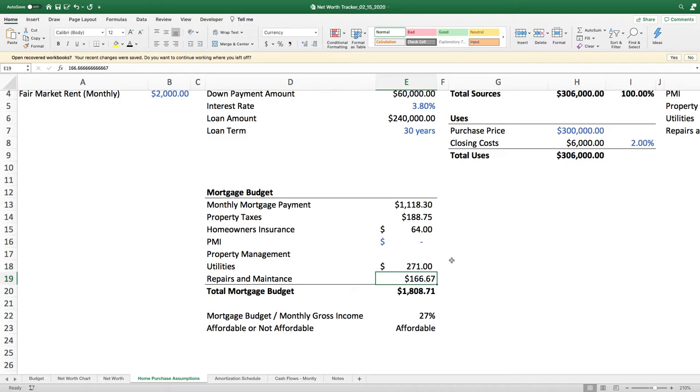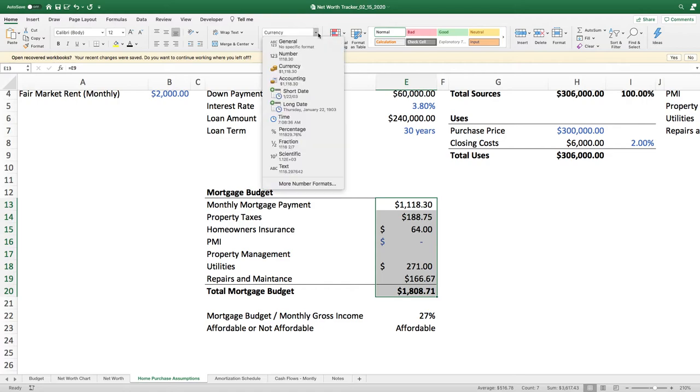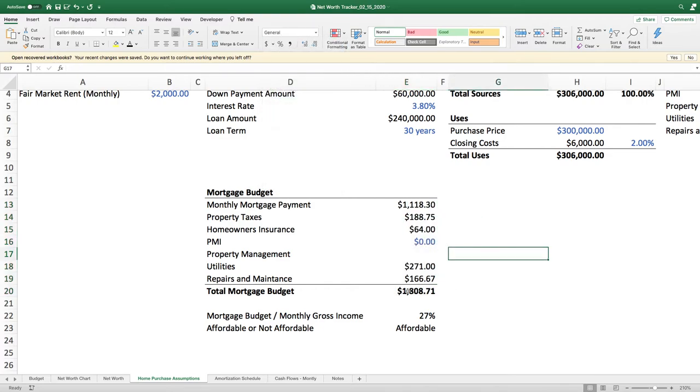And so if I add these up, my total mortgage budget here is $1,808.71. So according to my annual salary or income of $80,000, this equals 27% of my monthly gross income. So this house is affordable.